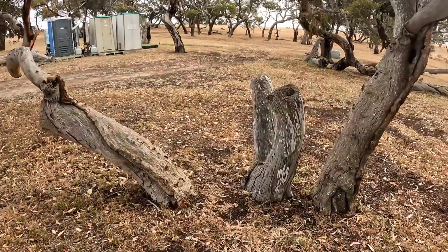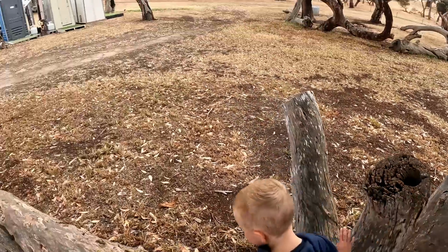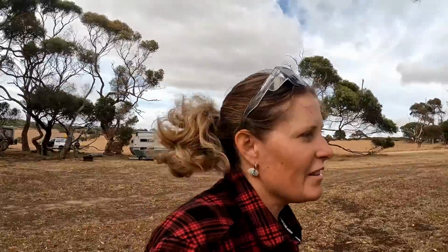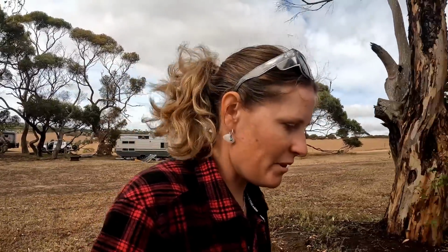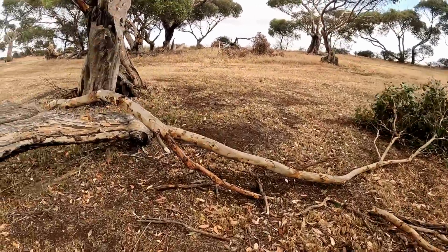So Owen claimed this tree, but there's actually baby birds down in one of the stumps here, so we've been quiet. This branch up here actually fell yesterday. We were just sitting around in the afternoon and we had this massive crack. This one's just come down, but look how big it is. It would definitely do some damage to your car or caravan. It says in the information that you get for staying here from the owners not to park under these trees because they're notorious for dropping branches.